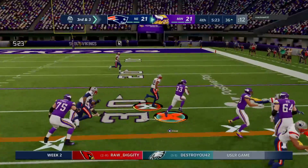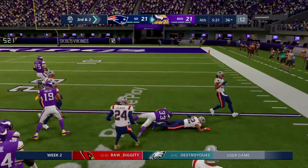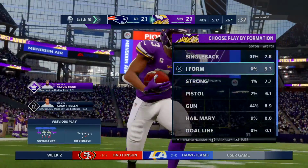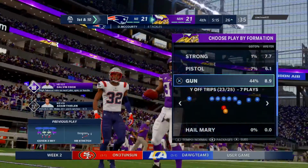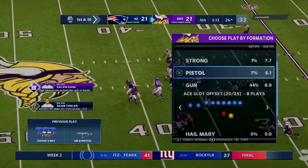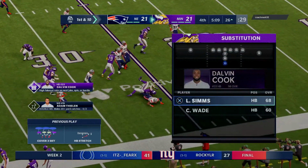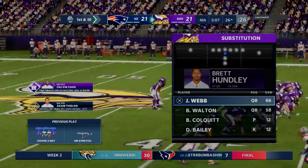Back to the ground, Cook. And he works it past the 30, almost to the 25. 10 yards, and it's good for a Viking first down. Another carry for their leader, and a good one. It's crunch time. They'll need him to continue to be productive in both the run and passing game in order for them to try and snatch a victory.